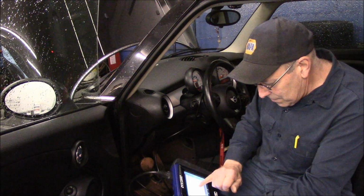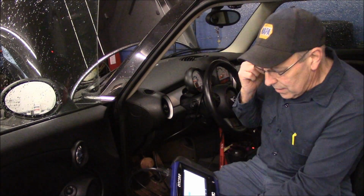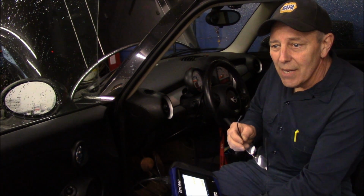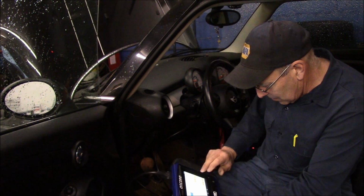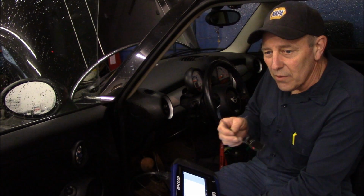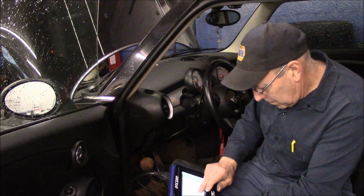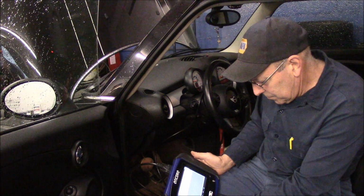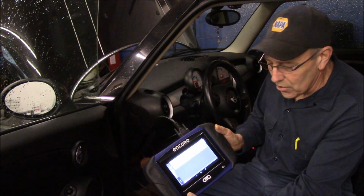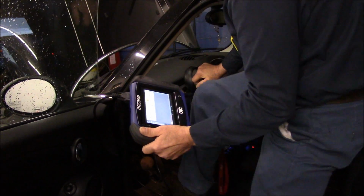We're going to go into the data stream and see what we can see there. We're going to go to the misfire counter so we can actually watch to see if there's any misfire taking place on that cylinder. We're just going to select the cylinders now to watch the misfires on all 4 cylinders. Okay, I don't know if you can see it, but it's actually showing no misfires on any of the cylinders right now. So I'm going to power brake it to see if we can get it to duplicate that problem.